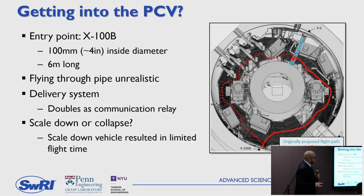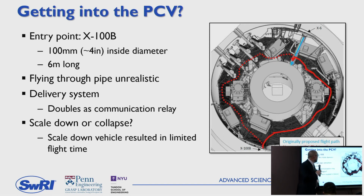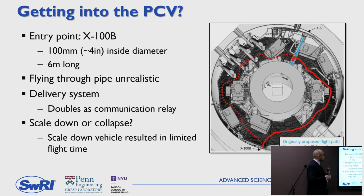I mentioned getting into the primary containment vessel was a challenge. And like I said, that's because of that 4-inch inner diameter pipe that's down here. Obviously, flying through the pipe is not really a good idea. It's not practical. So it made more sense for us to deliver the vehicle and then let it fly from there. So we built a delivery system. The delivery system can obviously act as a comms relay point. It can provide additional light. It can provide additional cameras.